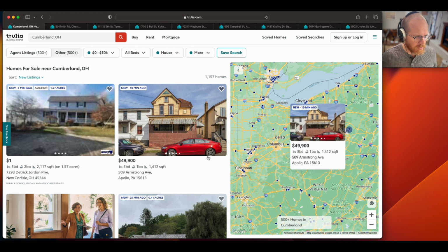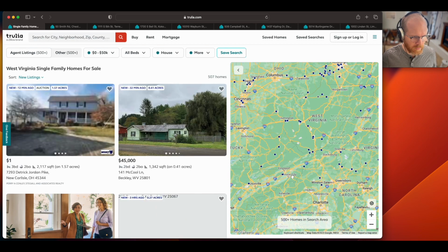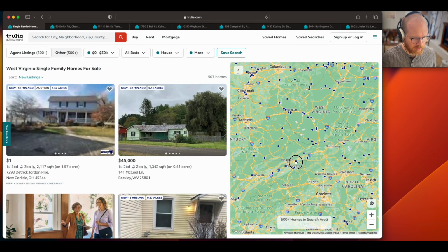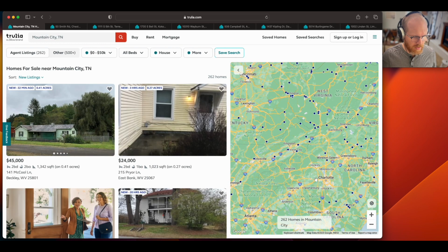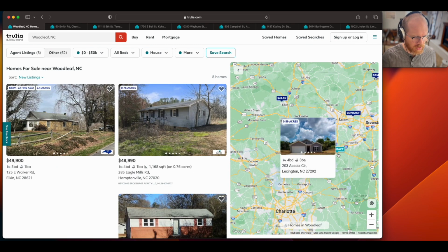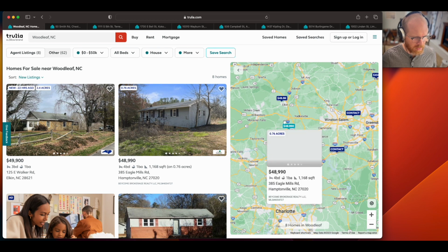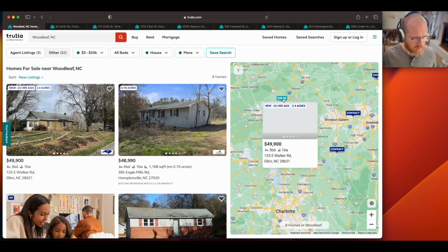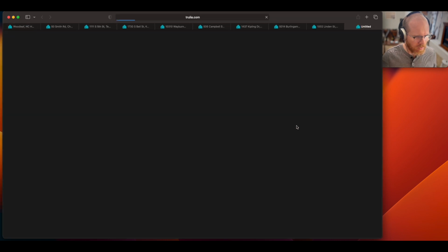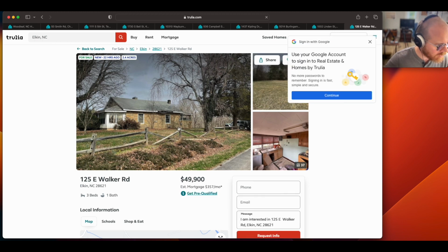So what else? Let's go a little further south here, see what there is in Charlotte, North Carolina. Not much, but there's a few here outside of Charlotte. In Lexington, something tells me that's not under 50. Here we go. There we go. What's this? Looks pretty solid. In Elkin, North Carolina, we have a brick home.